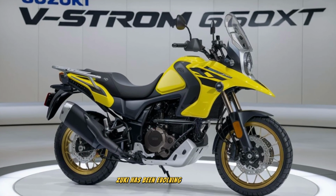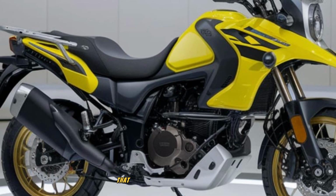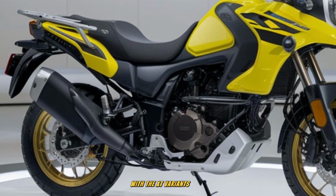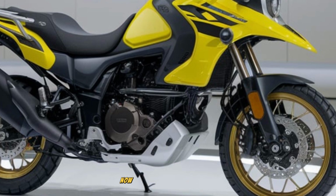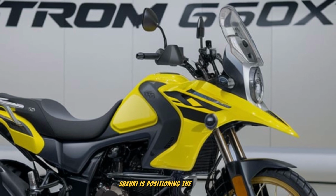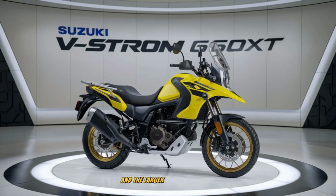Suzuki has been evolving the V-Strom family for years now. From the early 1000cc and 650cc variants that introduced the idea of a sport touring adventure bike, to the recent surge in off-road readiness with XT variants, the V-Strom series has carved a niche among global adventurers. Now, with the all-new 660XT for 2025, Suzuki is positioning this bike as the sweet spot in their adventure lineup, slotting it between the entry-level 250 and the larger 800.